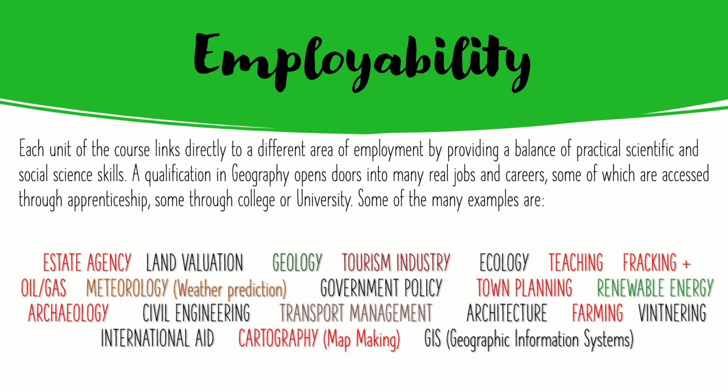But also we look at things like energy supply, and that has links to the oil and gas industry, the fracking industry, which is growing, and also the renewables energy industry, which in Scotland is one that we are taking a lead in, and a definite growing employment sector.